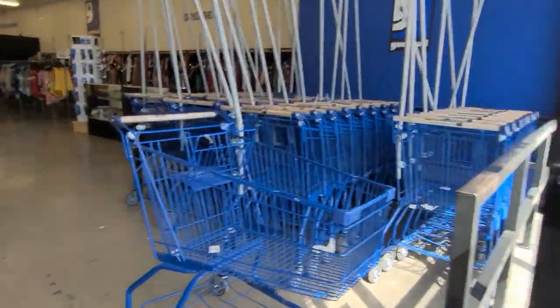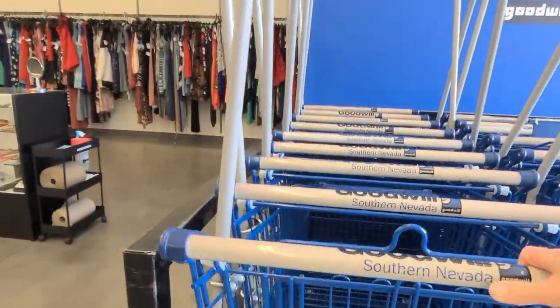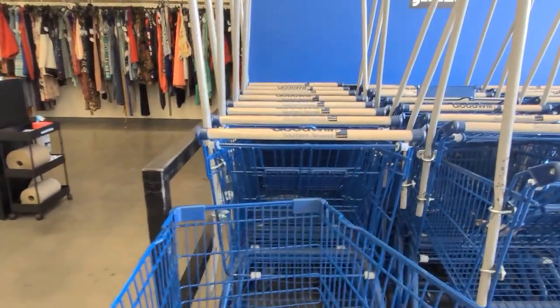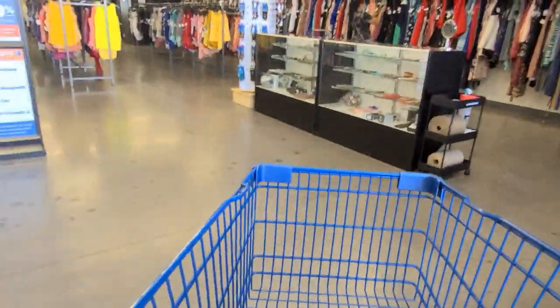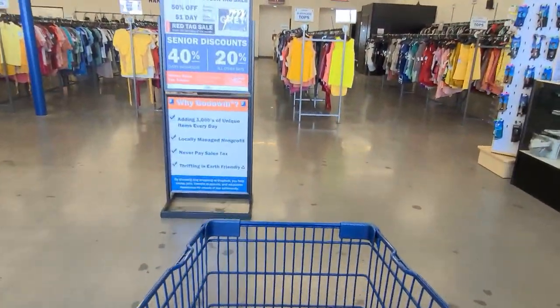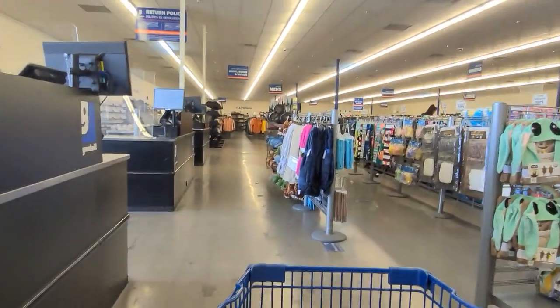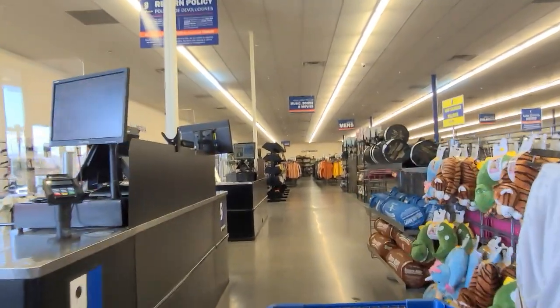Lots of carts to choose from. Let's grab this one. I'll pop my Thrifting Vegas blanket inside. There we go. The color of the day is still gray. Let's get back to the hard goods section and see what they have.